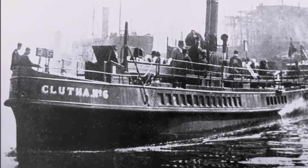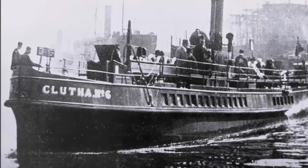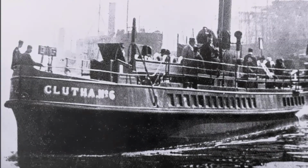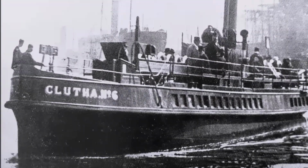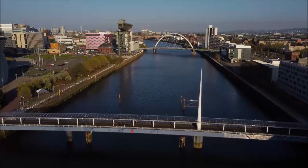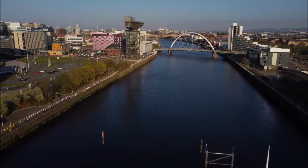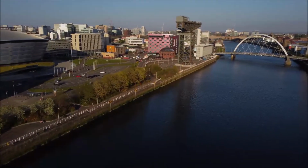Number 6 was bought by Mr. Wilson of Bowness and was put to use during World War I, but in February 1918 she was purchased by Mr. McGilvery at Macduff. Clutha's number 7 and 8 were sold to Hawthorne, Leslie and Company at Hebburn-on-Tyne, and numbers 9 and 10 went to the Admiralty. Number 11 went to Wales and was used by the Mayor and Aldermen of Bangor.